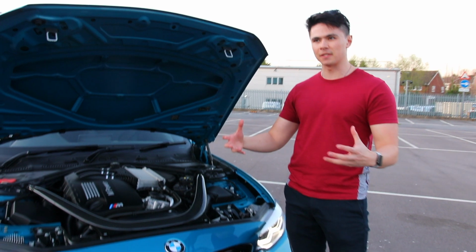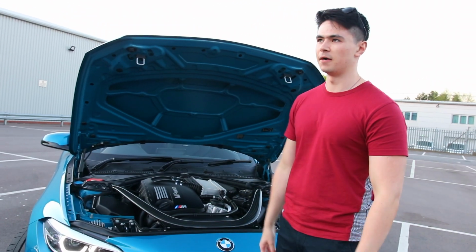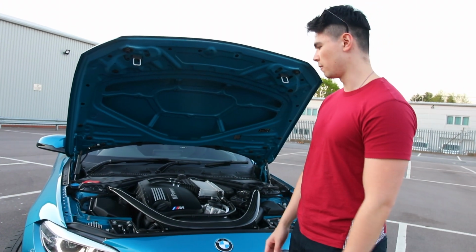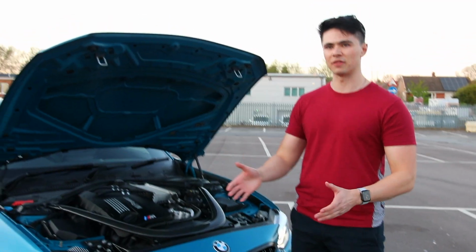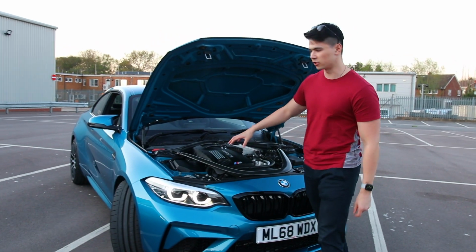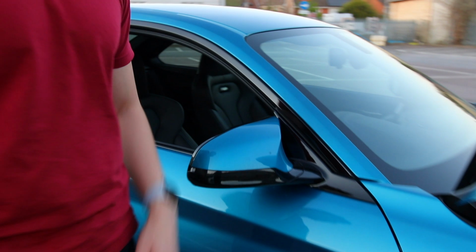For now, I'm too excited right now. I'm just too happy to show you guys my M2 Competition. It's just got that real M engine now, and it's what really makes it, in my opinion, a real true M2. Or a real true M car, which I think is what a lot of people were complaining about and what was lacking in the old M2. People complained that it had the engine from the 235i, the M135i, but now it's got that real engine, and it's also got the true M mirror caps, which again the OG M2 didn't have.